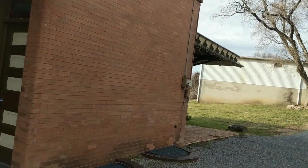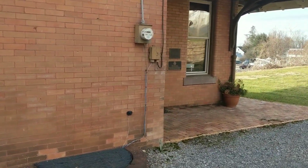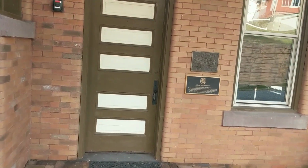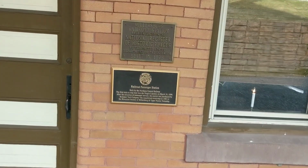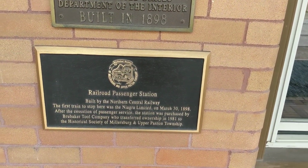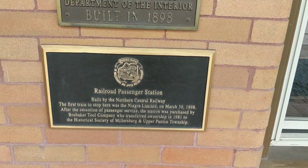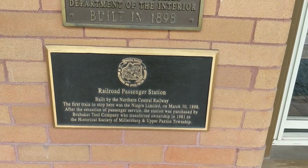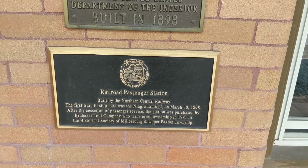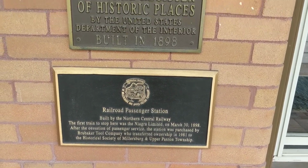I think there's another neat building down the road a little bit further, at least to me it looks like. This is on the National Registry of Historic Places. There we have. Built in 1898, it was built by the Northern Central Railway. First train to stop here was the Niagara Limited on March 30th, 1898. After cessation of passenger service, the station was purchased by Brubaker Tool Company, who transferred ownership in 1981 to the Historical Society of Millersburg and Upper Paxton Township.